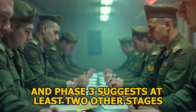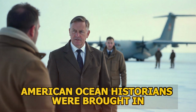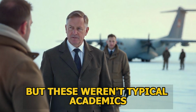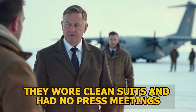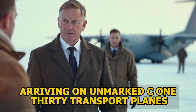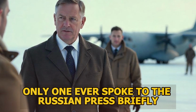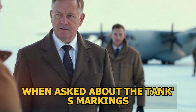And Phase 3 suggests at least two other stages. American ocean historians were brought in under the Joint Polar Research Treaty. But these weren't typical academics. They wore clean suits and had no press meetings, arriving on unmarked C-130 transport planes. Only one ever spoke to the Russian press briefly and left mid-question when asked about the tank's markings.